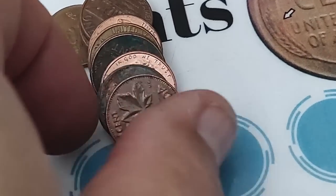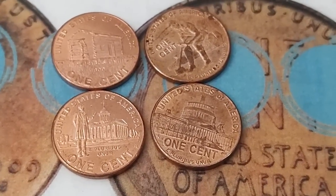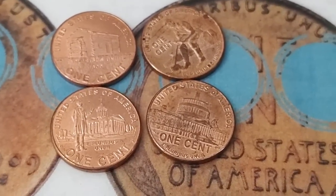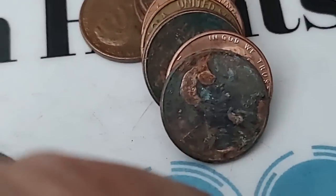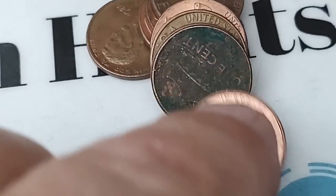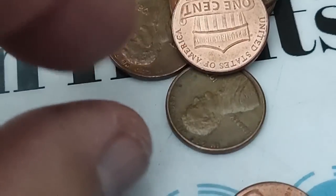Also wanted to show you that I did find what I talked about a while back. I got the entire set of the Lincoln Memorial 2009, the 4-penny set. That was kind of fun, finding all four of those. I'm still not getting my 10 wheat pennies, so I hope that 3 more show up.